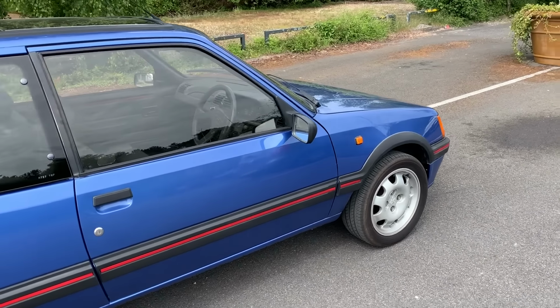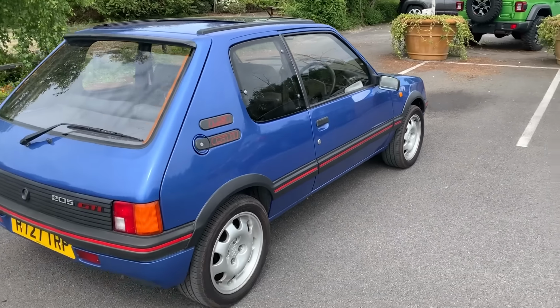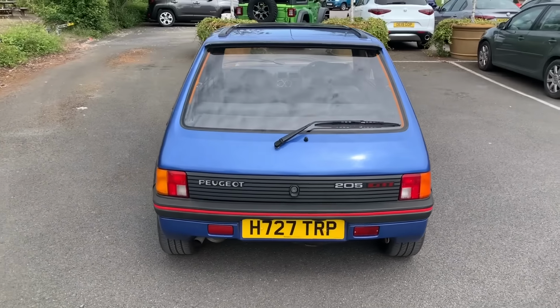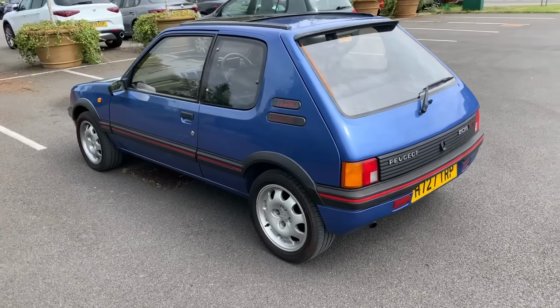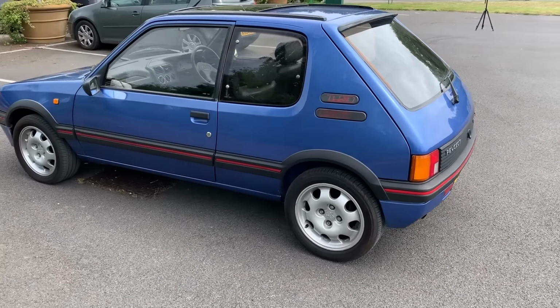So, it's a 1991 205 GTI 1.9. It's a limited edition car in this amazing Miami blue, which I absolutely adore. It's one of the last cars that they built before they started using catalytic converters, which knocked about 15 horsepower off.